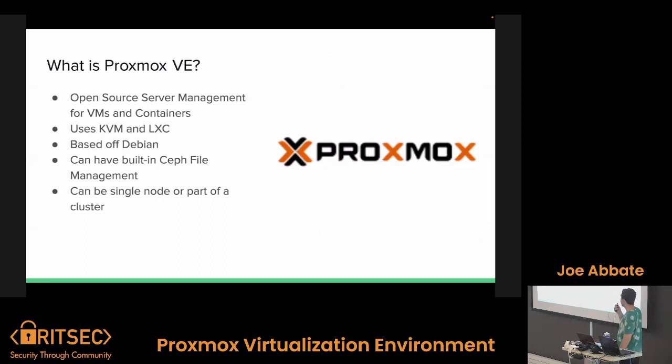So, what is Proxmox? Who here has used all this? Freshmen, you've used all this in CSEC 140, right? Did you guys have fun? No. Exactly. Okay, welcome to Proxmox.